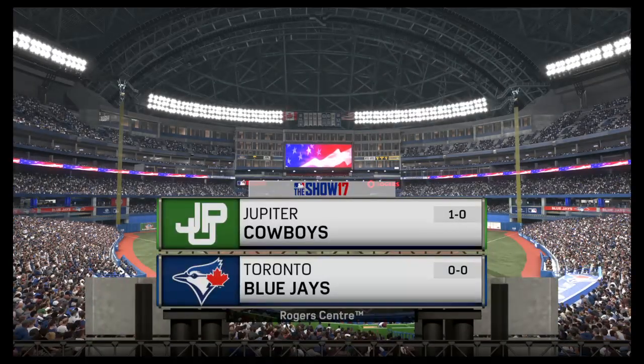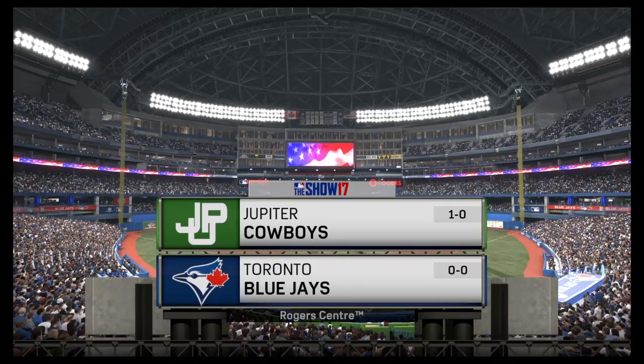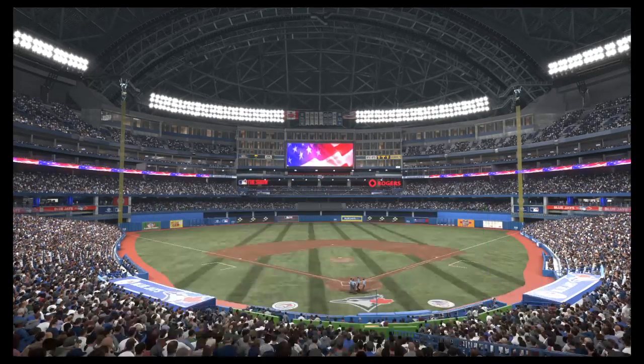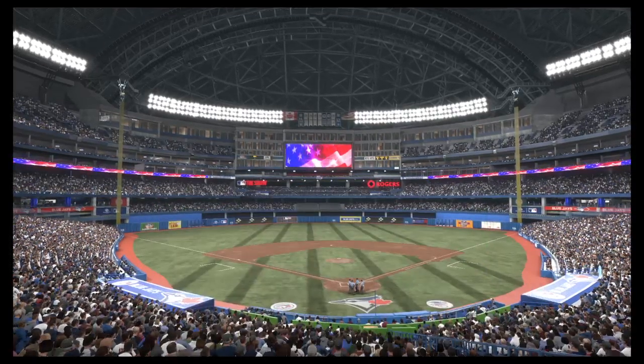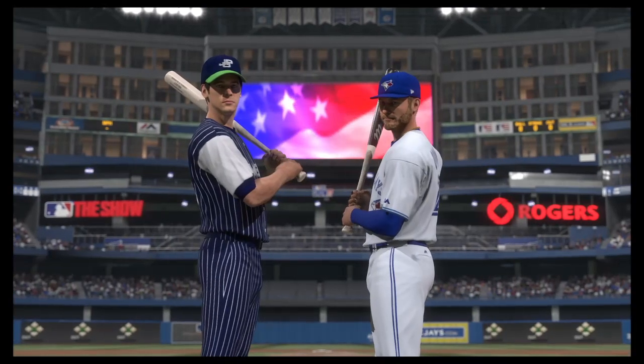We are north of the border in Toronto, and the retractable roof is closed for comfort. It'll be Conquest baseball action this evening between the Cowboys and the Blue Jays. Jupiter will look to grow their empire. Coming up next.